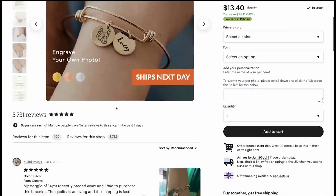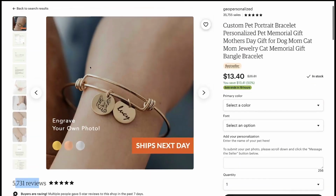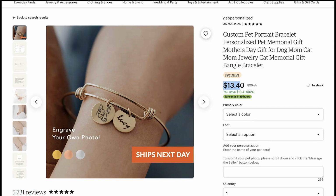All right, now the third step is to look at the reviews. My secret for this is to look at the price of the product and then multiply that by the number of reviews. If the math comes out to a six-figure product, you know that you've got a wildly successful product that people actually love. So please make sure that you use that one little hack when you're looking for products on Etsy, because it's going to tell you if the product is actually working.